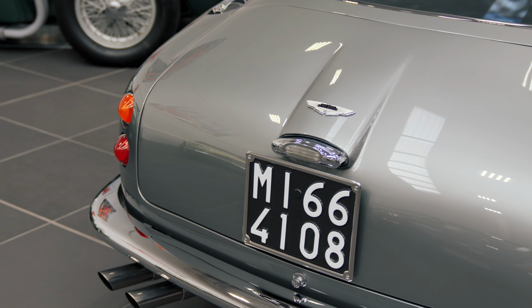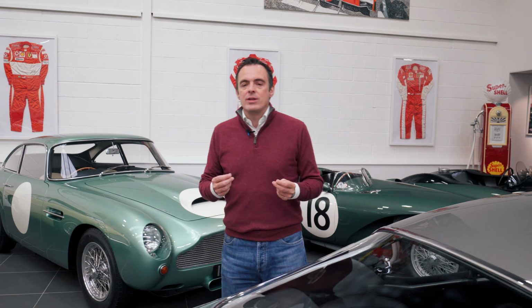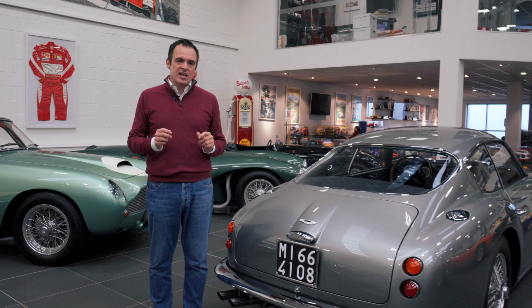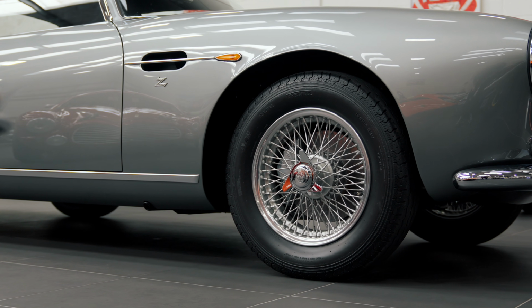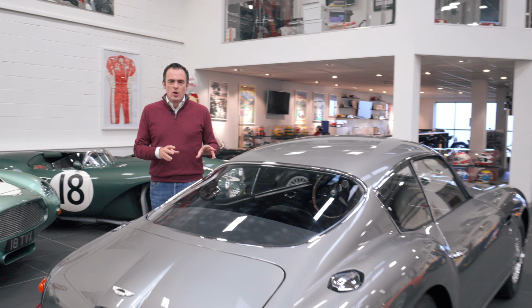The research that goes into a restoration of this quality, the time spent scouring the earth to make sure that the car is absolutely restored to its period correct state. The wheels on the car, we make sure that it's got the correct Borrani wire wheels fitted to the car. The glass that's in the car is its original glass. That's an interesting thing, actually. We try and keep as much originality as possible.